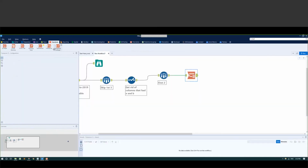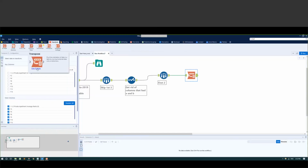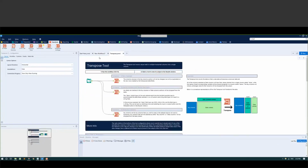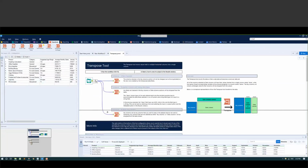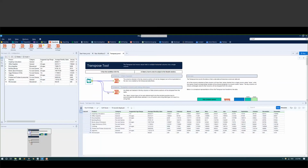So I open the summarize tool. I actually want to open the transpose tool. Okay, so we get a nice description of what this transpose tool does. We get a few different use cases of what the transpose tool does. We get even some graphics of what's going on in this transpose tool. And we can see that, okay, we have this new data set here, which is just a data set that Alteryx has brought in. We have our products by category, suggested age range, average monthly sales, and then each monthly sale.